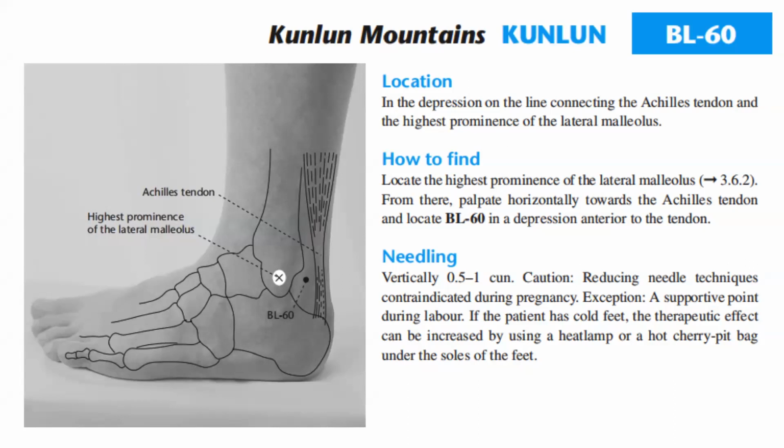Needling: vertically 0.5 to 1 tune. Caution: reducing needle techniques are contraindicated during pregnancy. Exception: it is a supportive point during labor. If the patient has cold feet, the therapeutic effect can be increased by using a heat lamp or a hot cherry pit bag under the soles of the feet.